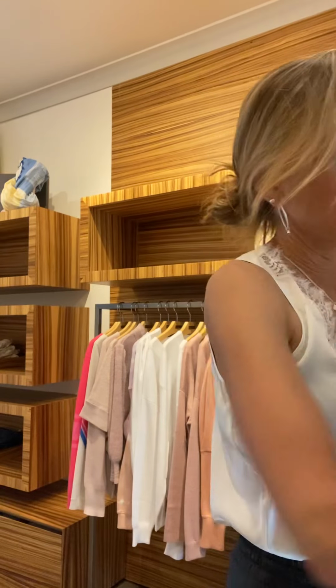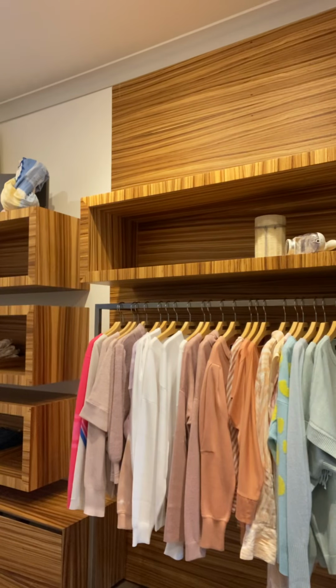So I shall move on to another 100% cashmere. This time we're going for a little short sleeve number in the lovely sagey green.